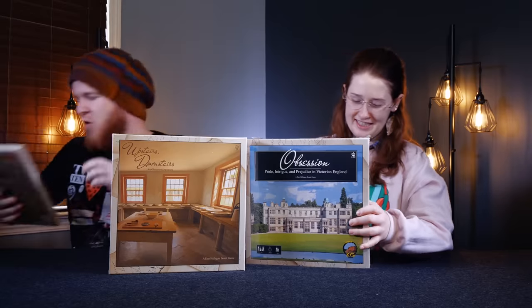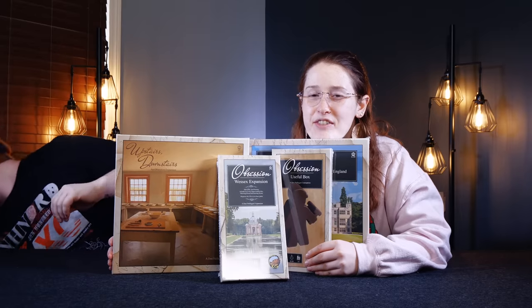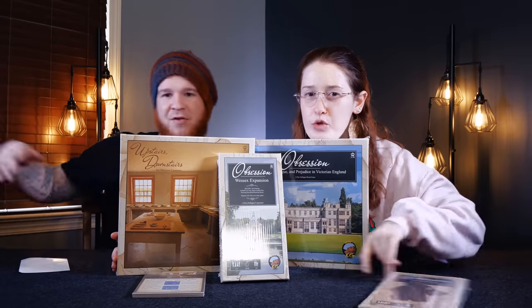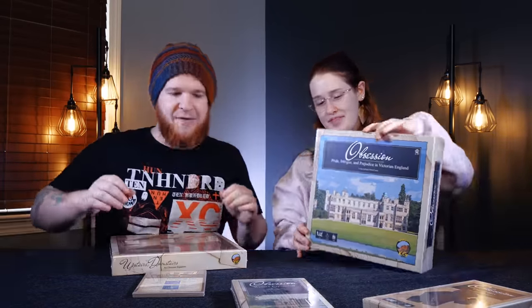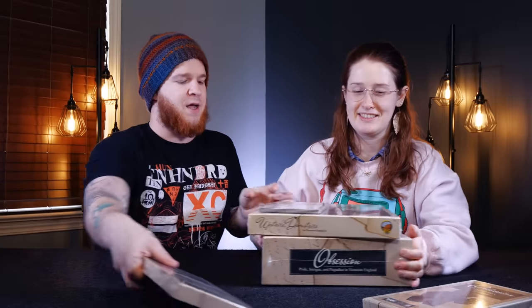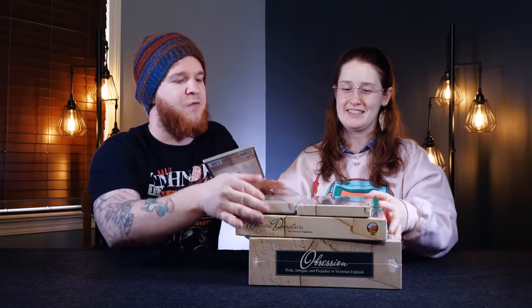You have the expansions? With the Obsession expansion. Oh, this is a delight. With the useful box. Yay. Of course, with a Wessex expansion. Of course. You got to follow up with the promotional tiles. And that's it, other than bubble wrap. I reached out to the publisher after posting my Grail games list, like the 10 games I wanted to add to my collection permanently, and to check to see if they had stock available. And they did, so we went ahead and got a full copy of this.